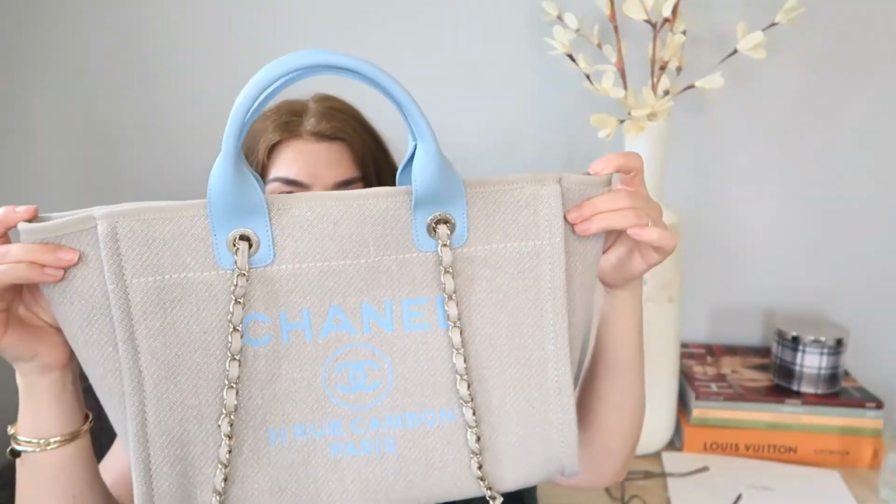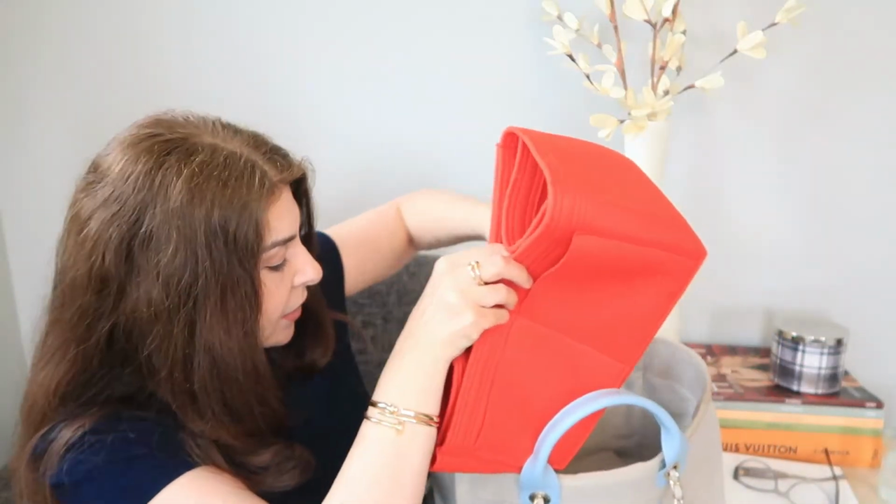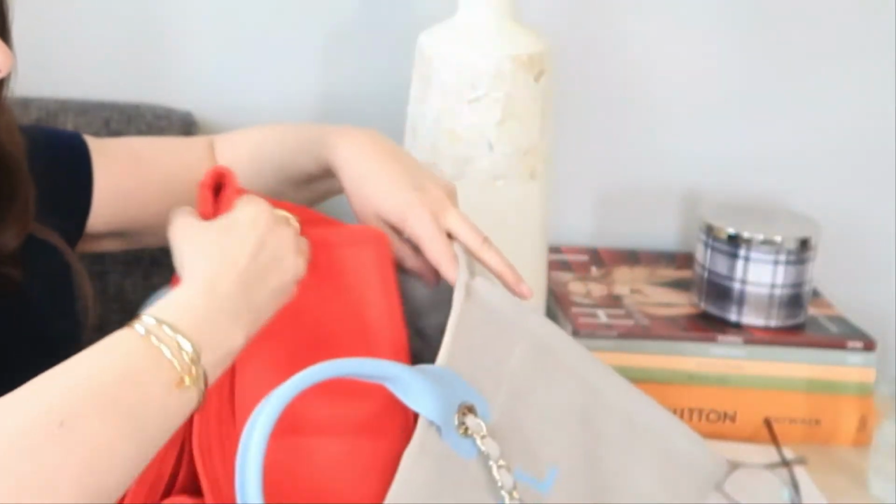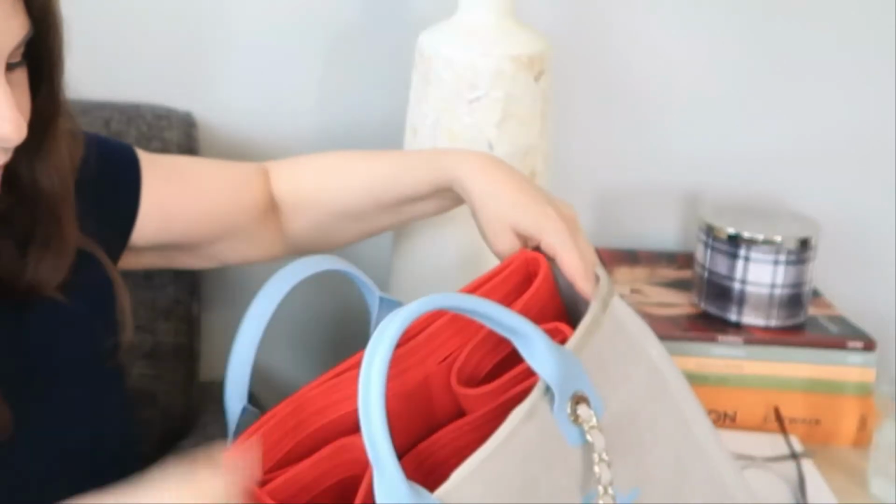So let's now demonstrate what the size is, because on the website it says 39 centimeters, but I'm assuming it's from this end to this end when it's completely open, because right there it's about just 31. And what I have over here is a Speedy 30 bag organizer. The reason I unboxed it before is that I wanted to try for myself if the Speedy 30 bag organizer goes in. And I will show it to you right now.